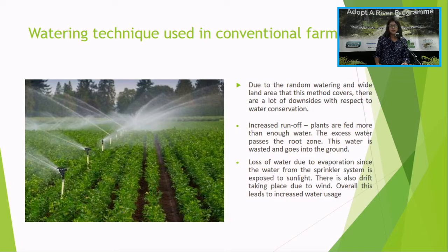Firstly, there is increased runoff. Plants are fed more than enough water. The excess water passes the root zone, the water is wasted, and it then goes into the ground. There is also loss of water due to evaporation, since the water from the sprinkler system is exposed to the sunlight. There's also drift taking place due to wind. Overall, this leads to increased water usage.